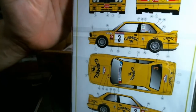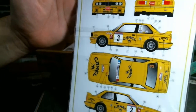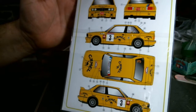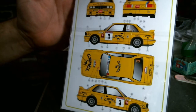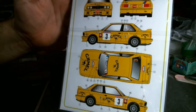This gives you a basic idea. This is the Principe de Asturias 89, not the winning car, but it gives you the general idea. You know, paint it camel yellow, throw some decals on it. It's not a whole heck of a lot, because back in the 1980s, 1990s, vinyl printing was not exactly the cheapest thing in the world. It was just coming into fashion and not having to hand paint the cars.